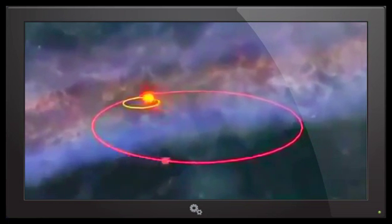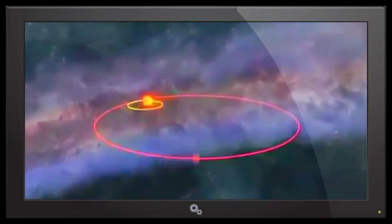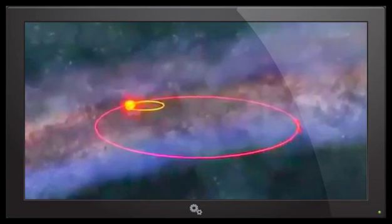This insight is key to calculating where Nemesis might lie in relation to the Sun. We know it's a 26 million year period. That tells us how far out it is. It has a radius of about a little over a light year. So we know the orbital size.